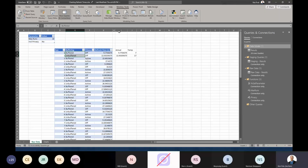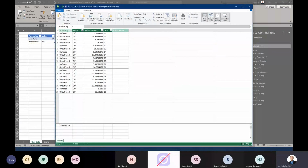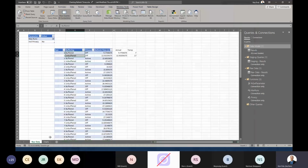Now, the data model behind the scenes on this one is really not complicated at all. There's one table. That's it. One single fact table, and it has one measure called time S, which is basically just summing the refresh time. Nothing super complicated here.